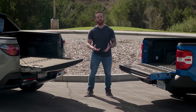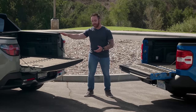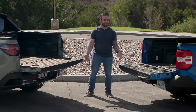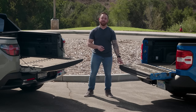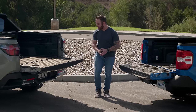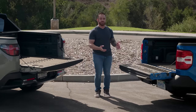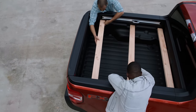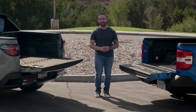The last category is loading big items into the bed. The Santa Cruz is significantly higher on the sides of the bed and on the tailgate. The Maverick has a lower bed side and a lower tailgate. So if you're lifting heavy stuff, all those 100-pound bags of cement you're carrying around, this one's gonna be easier. There are a couple of small items that help differentiate these two, like the Santa Cruz's sidestep that helps you get into the bed or load items. And then there's Ford's flex bed system where you can cut up certain pieces of 2x4s and segment the bed however you want. But I don't think that's enough to really win or lose points in this category.